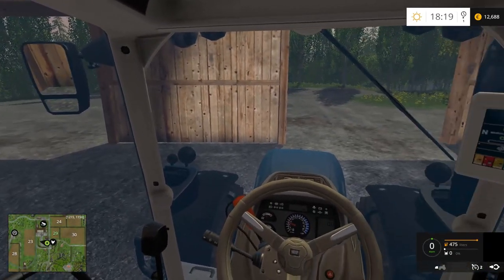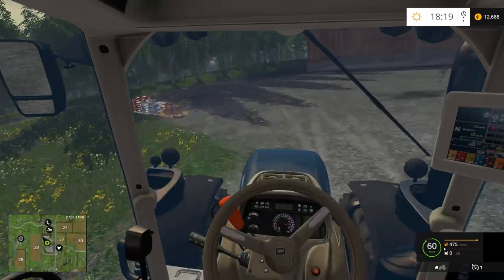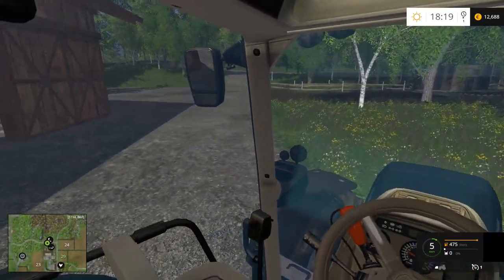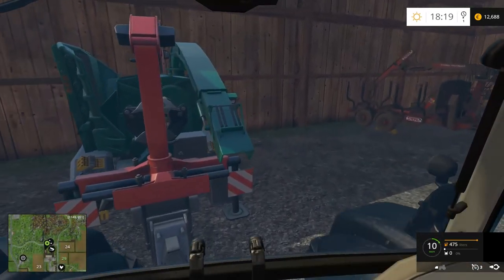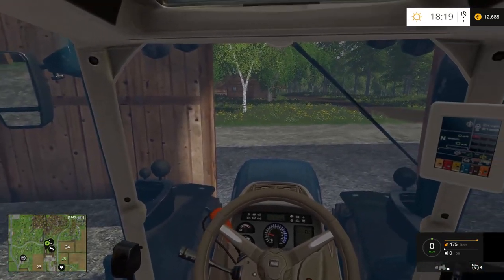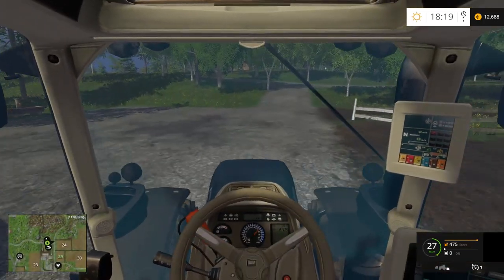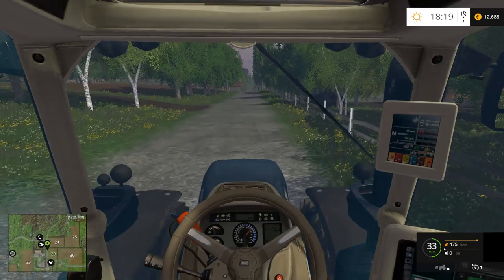Okay, so now let's go get the chipper and go up to the stire. Can't even remember my tractors now. And we got to give him the front weight. And he needs to go get the other trailer, to put the chips in. And then we just gotta load her up, start making ourselves some wood chips.